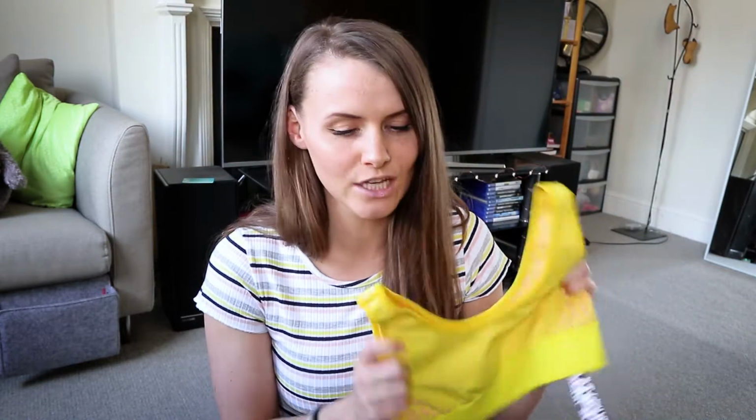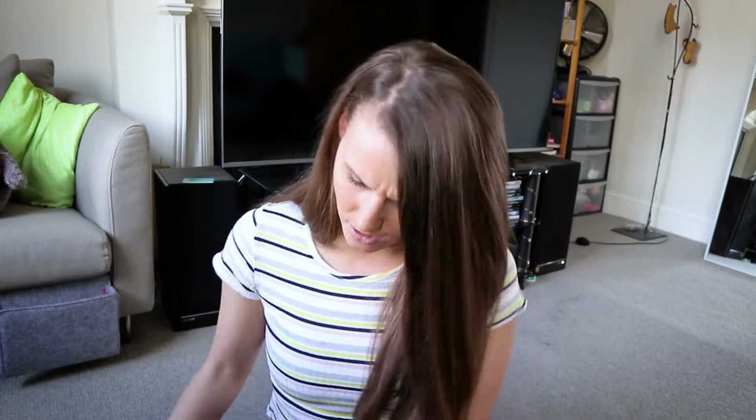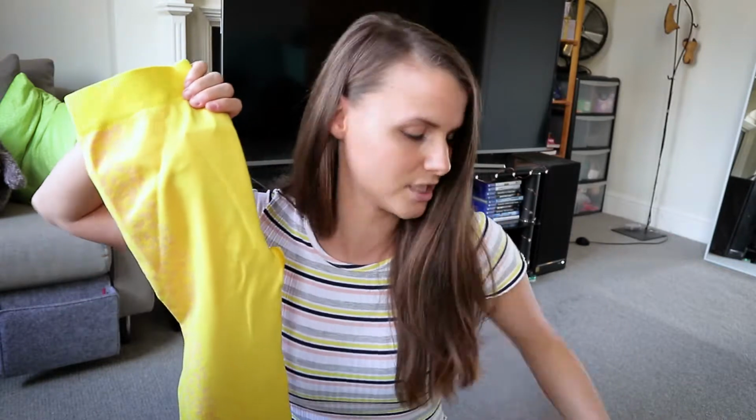So this set is pretty affordable, I would say. The leggings are £25 and the bra, the sports bra, is £20, which I always think is a little bit weird because this is so much material and it's only £5 more than this. But either way, basically the set altogether is £45, which is pretty good for sportswear, I'll say.